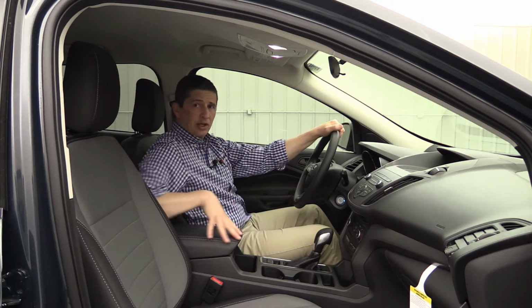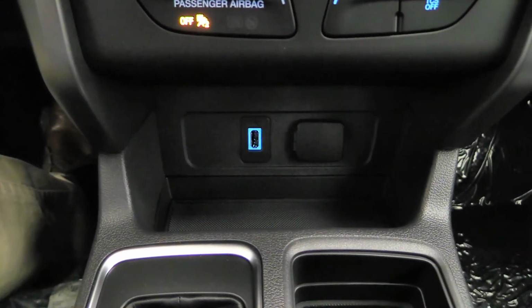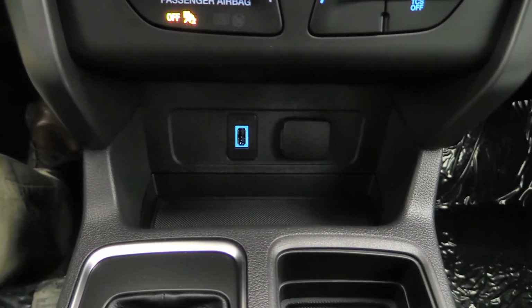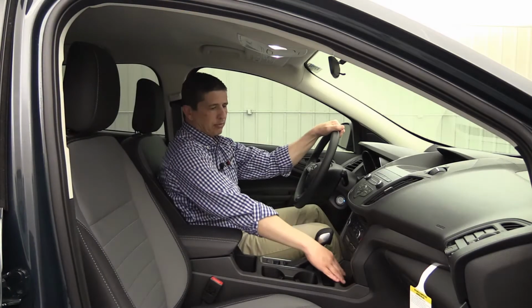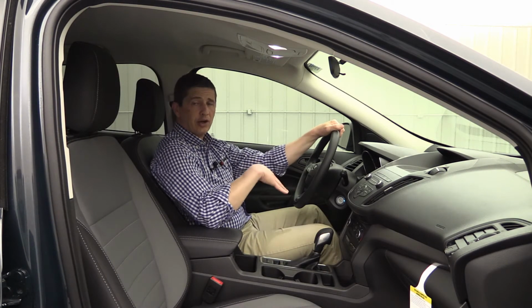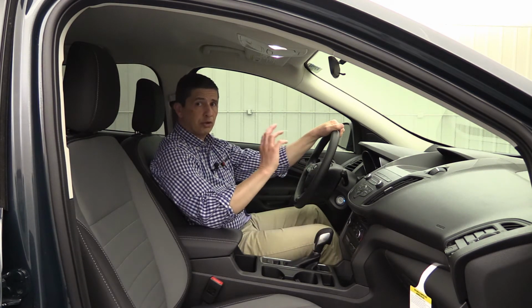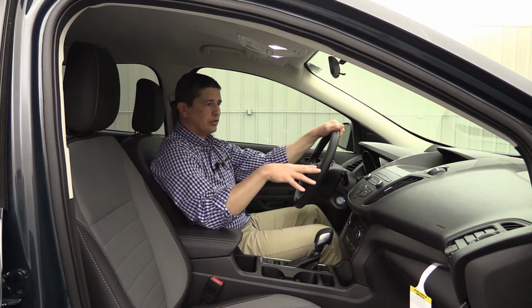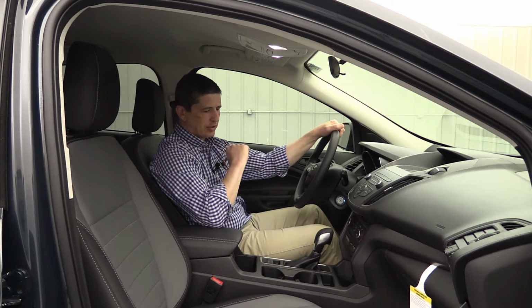Now let's talk about the console area here. You do have a media hub, is what we'd like to call it, down in here, and this is where you're going to see one power point down here, as well as one USB port. So that USB port allows you to plug your phone in. So if you want to play even audio on your phone, you can play it through the USB plug in there as well as through Bluetooth. So you can Bluetooth your phone and use audio from that way. You can set that up through this setting screen we talked about.